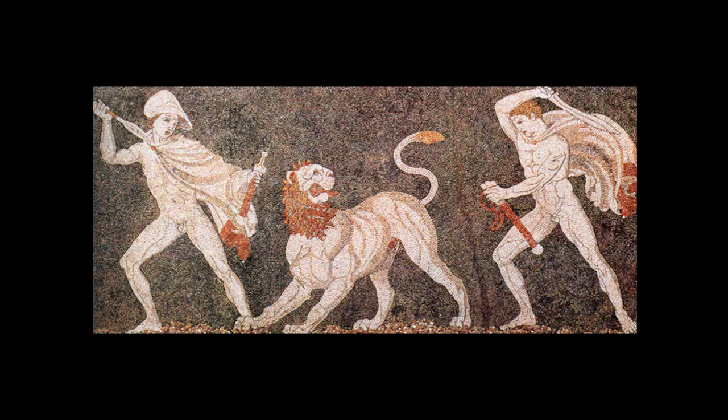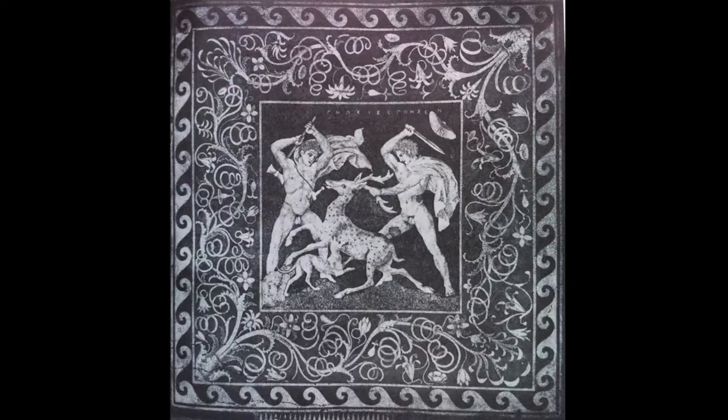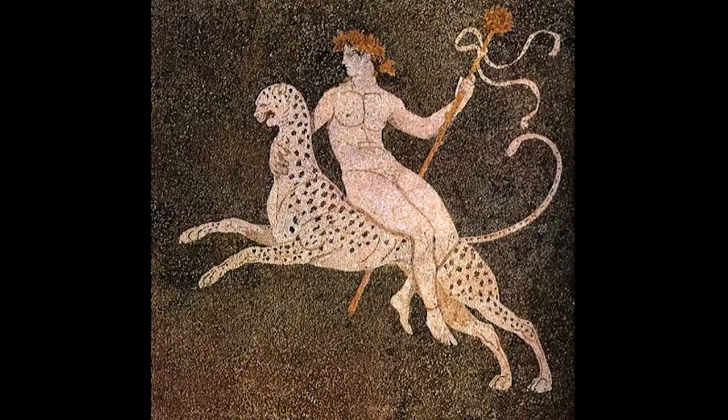This is made with little pebbles. I think that it is about 3 meters wide by 1 meter and a half high. This is also from Pella. Another from Pella.